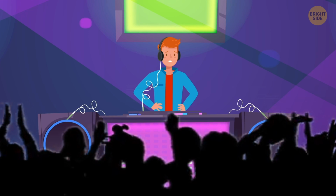The music is only playing in the DJ's headphones. Martin hasn't connected the wire to the speakers.